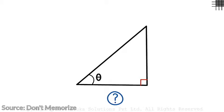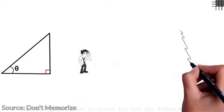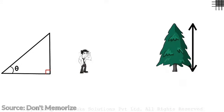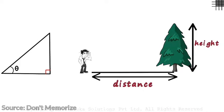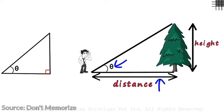But how do these kinds of triangles help us in real life? How does trigonometry help us in real life? Let's say Zen wants to find the height of this tree. He has to measure this length, which is the height. One way is to make an approximate guess, but a better way to find the height is by using trigonometry. Let's assume this distance is known to us. Remember, it's always easier to find the distance or the length on the ground than finding the distance vertically. And we can find the approximate measure of this angle, which is theta. With just these 2 pieces of information, Zen can find the height of this tree.